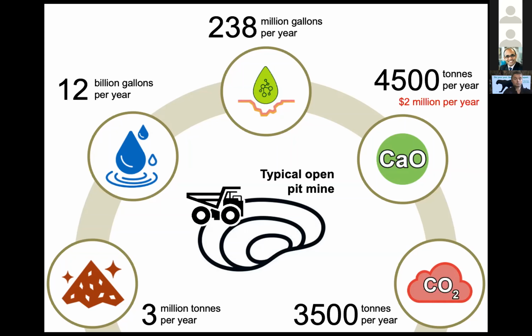And the way acid mine drainage is addressed is to use quicklime to neutralize it. So for these types of volumes, you're looking at approximately 4,500 tons of quicklime. It has to be of a certain specification in order for you to use it. And that results in a bill of goods of about $2 million per year.